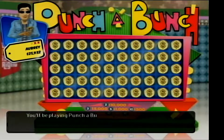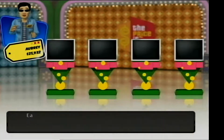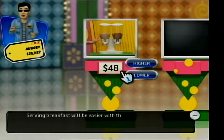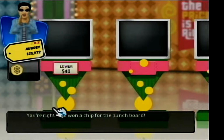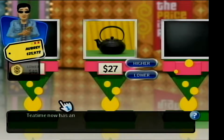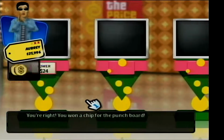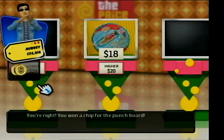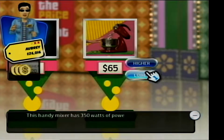You'll be playing Punch-A-Bunch for a chance to win $10,000 in cash. Serving breakfast will be easier with this handy cereal dispenser. You're right. Tea Time now has an Asian... You're right. Unfold, unwind, and float away on... You're right. This handy mixer has 352 bad.